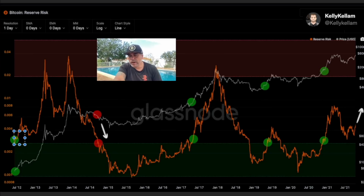Now, we bounced almost 2 times from that green box. So, in my opinion, this line is going to follow this arrow over there. And that would mean that the price would be bouncing up. And it's not a big bounce if we just want to go to 100K. It's almost times 2.5, so that's not that much. So, for me, very positive on this chart.